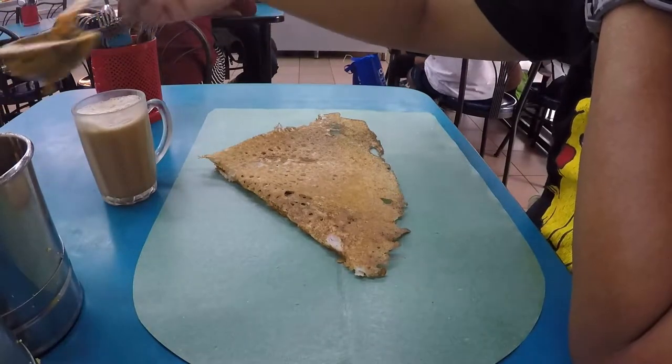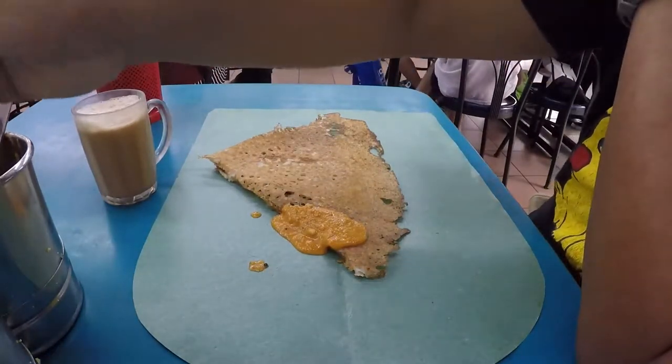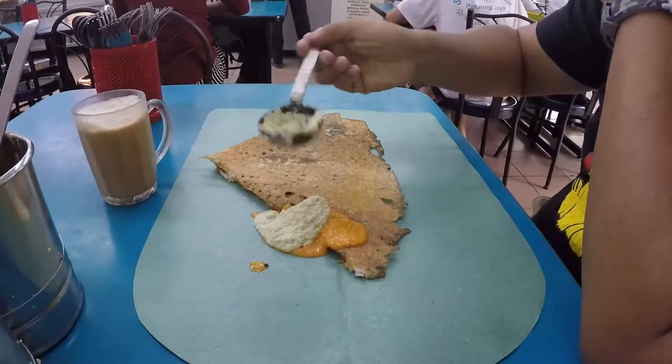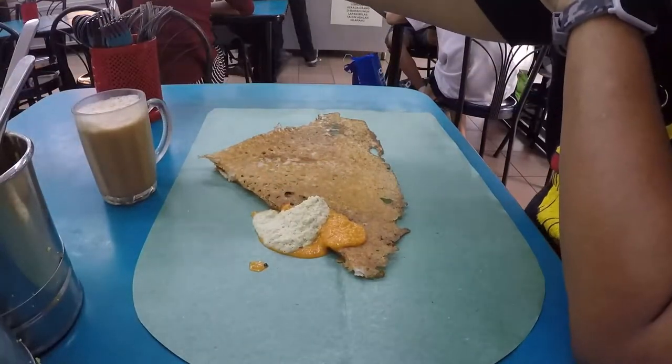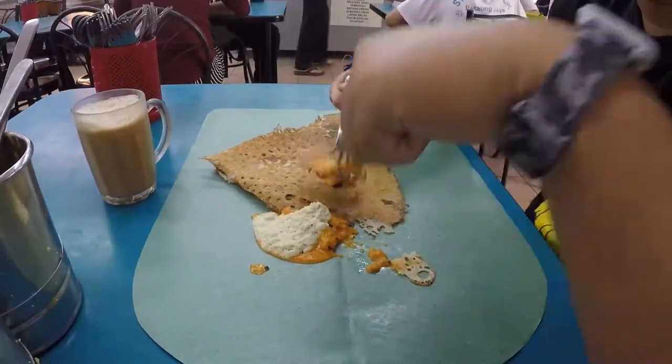Okay, so you have free flow of the chutney. This is the tomato chutney. This is the normal chutney. So, here's me enjoying my food.